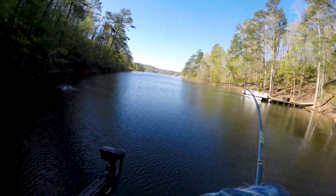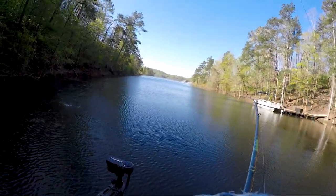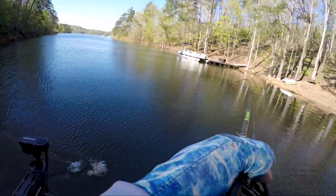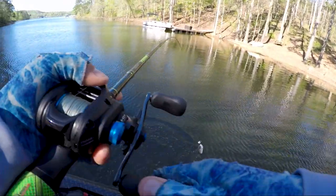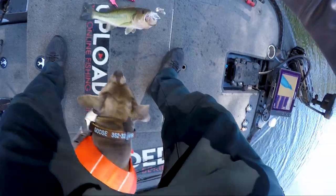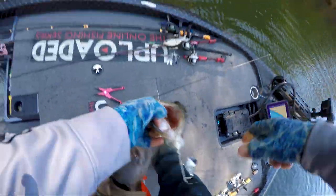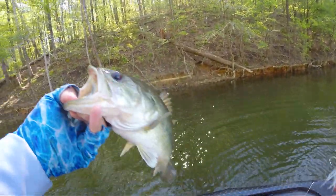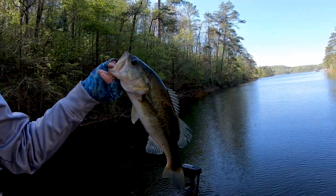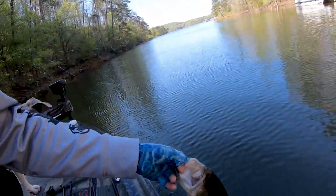Jeez! Is it a largemouth? That is a largemouth. Oh, that is so cool. That is so, so absolutely cool. We just smashed another, and this is probably an illustration of one of the coolest parts about this lake. Let me let her go. Oh, you gonna dance? Nope.